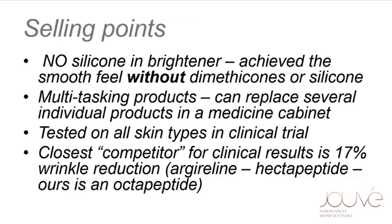And then lastly, in terms of the long-term wrinkle reduction, our closest competitor is an ingredient called argireline, which is clinically shown at 17% reduction. And I believe that's the top end of their trial, but don't quote me on this. And again, this is just to give you a perspective. Argireline is a peptide that was created a while back, so it's been around for quite a while. It's in a lot of products, and it does work to help reduce wrinkles.